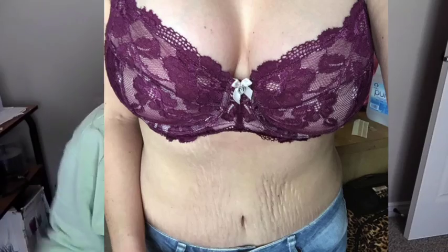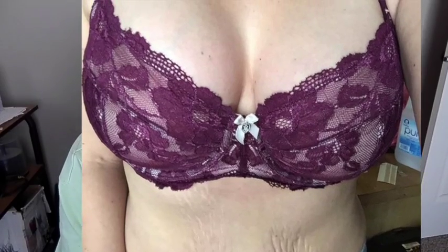So let's talk about how I'm healing, and then I'll show you guys my scars, and that will be the gist of this video. So 6 months post-op, I feel great. I feel like everything is settled in the way it should be. I haven't been doing a lot of upper body working out as far as weights go, just because of personal choice. I haven't been lifting as much lately. I've been focusing more on cardio.